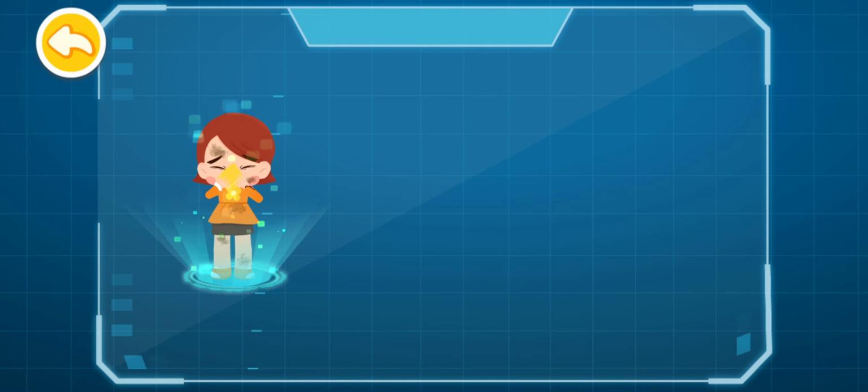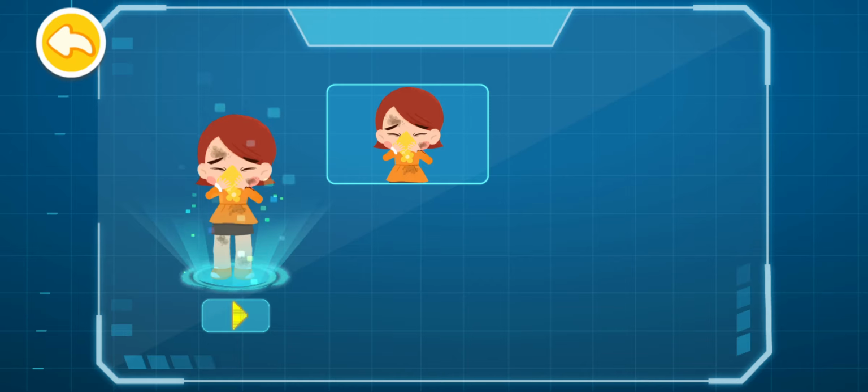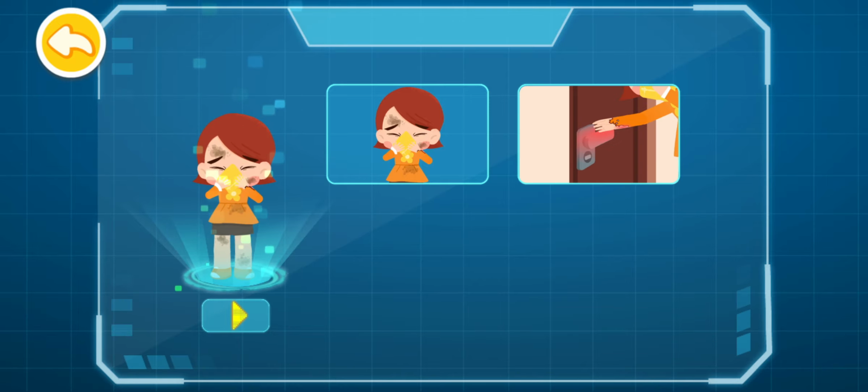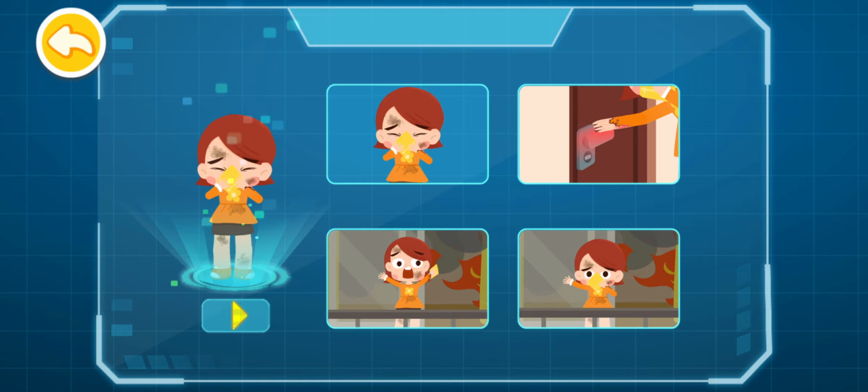How should we perform self-rescue when the fire breaks out? Let's review. 1. Cover your nose and mouth with a wet towel. 2. Keep the door shut if it's burning hot. 3. Call for help from balconies or windows. 4. Stay calm and wait for rescue.